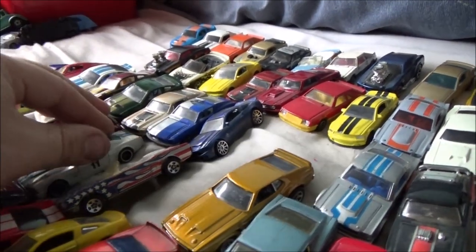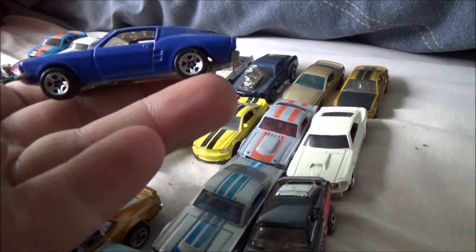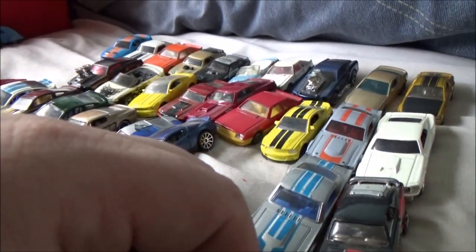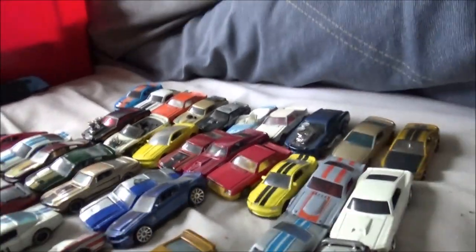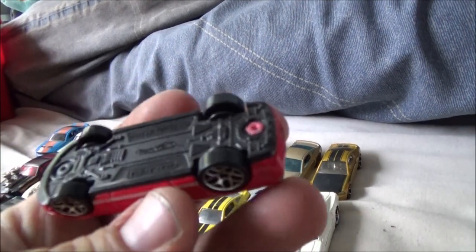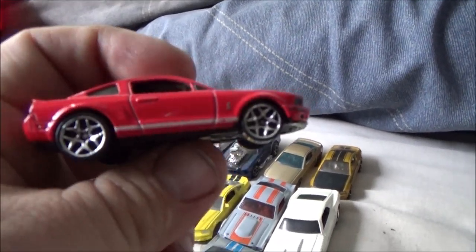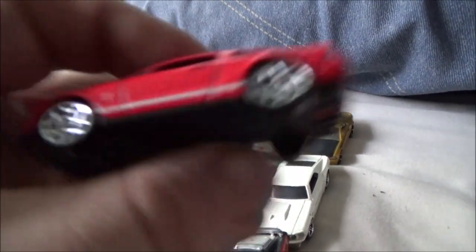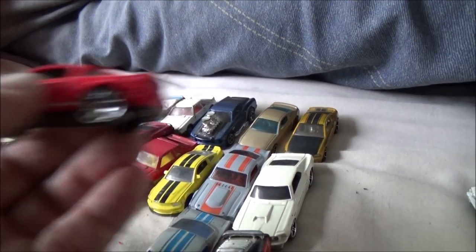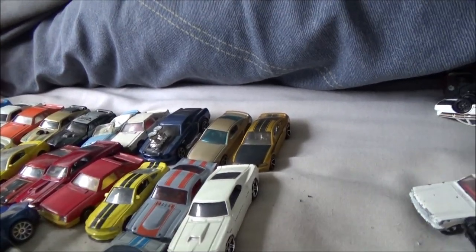See? Poor thing. I think my favourite style overall would be the fastback. The old 60s fastback, which I've got quite a few of. Probably the more modern ones, like this one, which is a Matchbox as well. It's a GT500, a 2007 GT500. The only reason I like these is because they sort of modernised the old fastback look. And I actually think Ford did it quite well, you know. They made the old sort of 68, 69 fastback. That's not a fastback, that's a Mach. There we go.